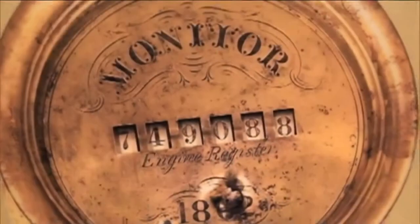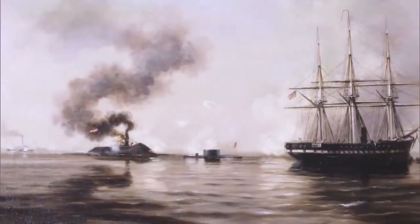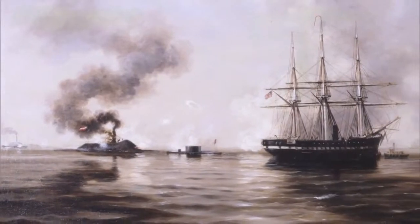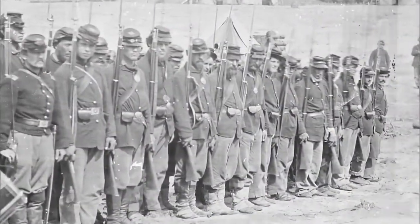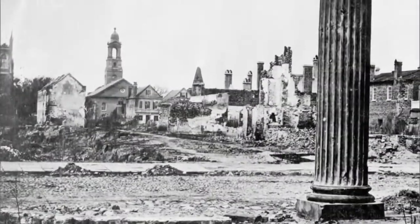To me, that's why it's important to save something like the Monitor. Yes, it sank. Sure, it fought in a battle. It was only afloat for 9 months. What's the big deal? Well, not only does it tell about the sailors who served, it tells us about life at the time, how people lived, how they died, and it's a benchmark for the country and where we've been.